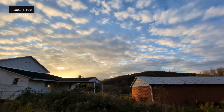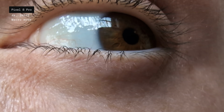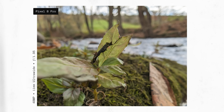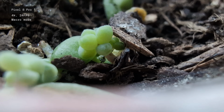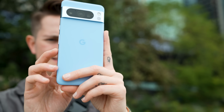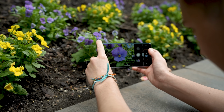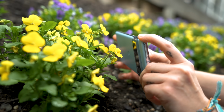Because of a larger sensor, wider aperture, and a closer focusing distance of 2 centimeters as opposed to 3 centimeters on the Pixel 7 Pro and Pixel 8, the largest improvements come to the macro mode in the ultrawide. I get this question a lot: why is the ultrawide lens used for macro photography? It's because the lens is wider and the sensor is smaller as compared to the main lens, so you can have a much smaller minimum focus distance.